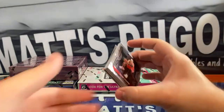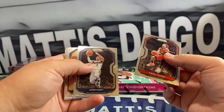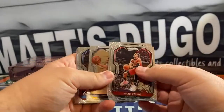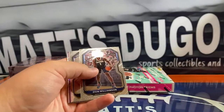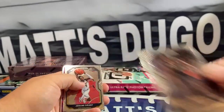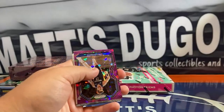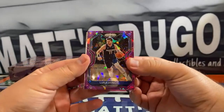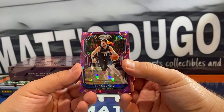Okay. And our last pack here. Good luck, guys. We have Trae Young, Josh Hart, Will Barton, Mo Bamba, Dennis Schroder, base Zion in the second year. Nice. We got Jerami Grant and a purple ice Luka Doncic. Nice. Now he's heating up. Here you go, Dallas. Beautiful purple right there.